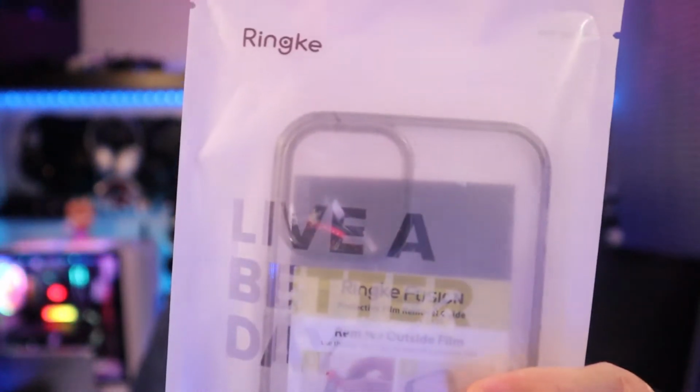And then, of course, I went with the Ringke, and I went ahead and picked this one up just because I don't have it. So why not pick it up? I'm already buying cases anyways. Might as well go ahead and pick up one that I would have wanted to get on the first round when I purchased cases. But I went ahead and got all 4 of these.